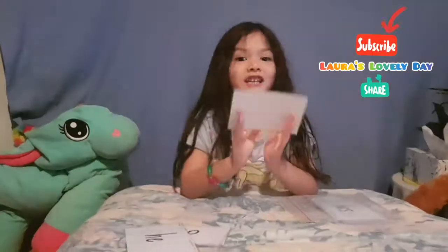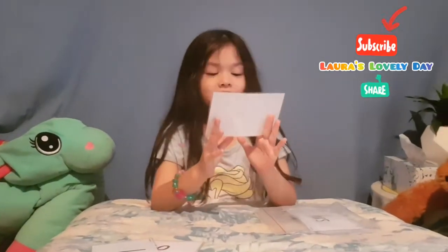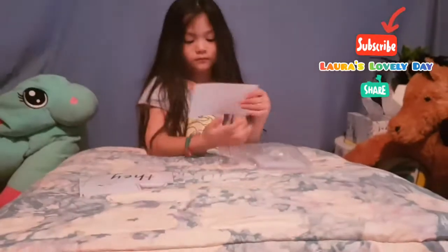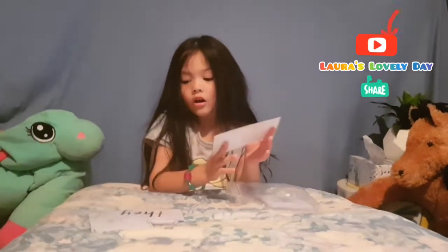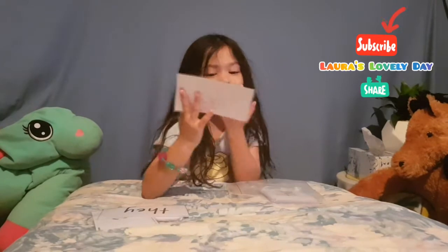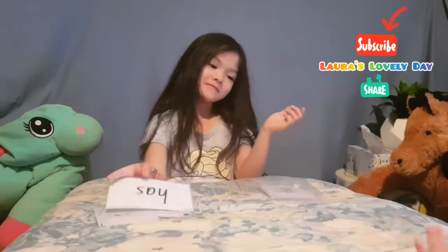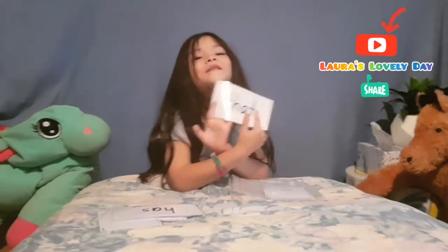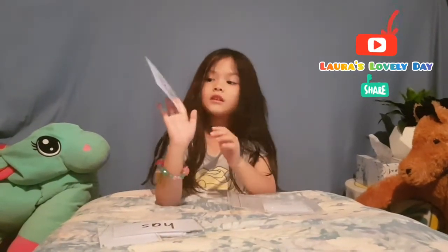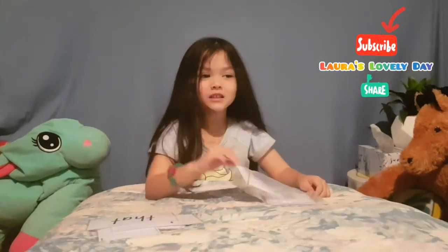Next one. Easy word. How do you pronounce this one? Day. Day. Oh, good job. Next word? Okay, you can do it. What's that word? Has. Has. Very good. What's the next word? How do you pronounce it? That. That. Okay, good job. Next word. This one is an easy word too.